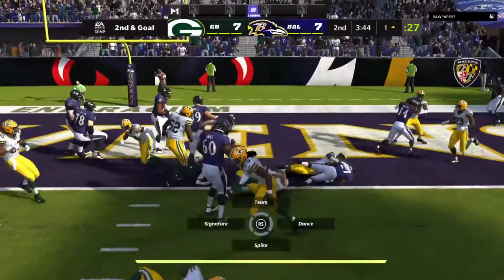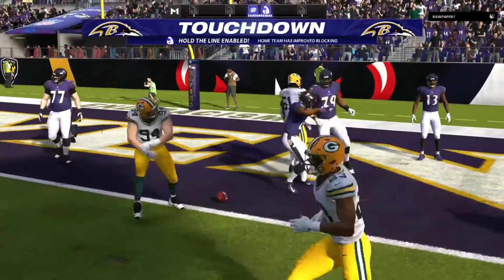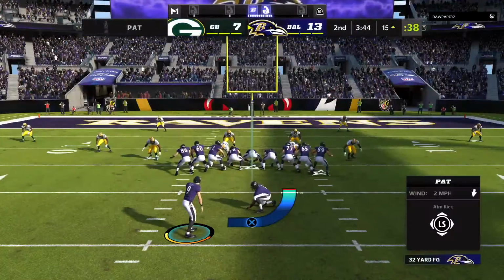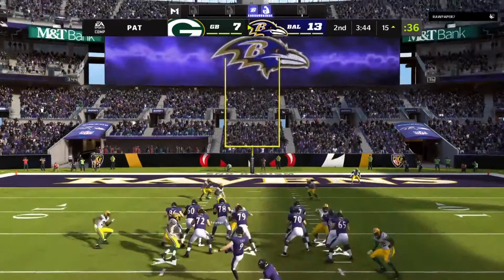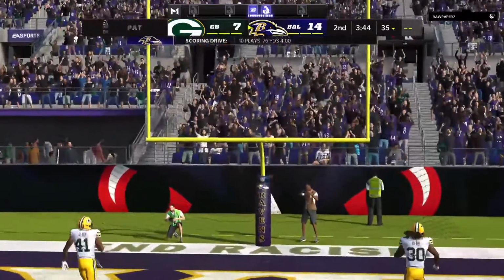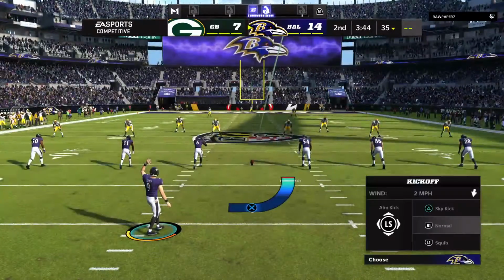Dobbins once more. And he is into the end zone for a Baltimore touchdown. J.K. Dobbins taking it in from a yard out. And the Ravens have taken the lead. Tucker able to connect on the extra point. And that makes the score 14-7.